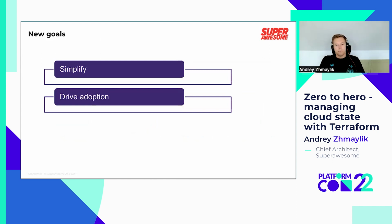We had to define new goals. And the goals were quite simple. First one is to simplify. The most significant issue with our current setup was that it was too complex, so we wanted to tackle that one. The second one is to gain back the confidence of using this tooling and automated provisioning, so as to drive adoption.